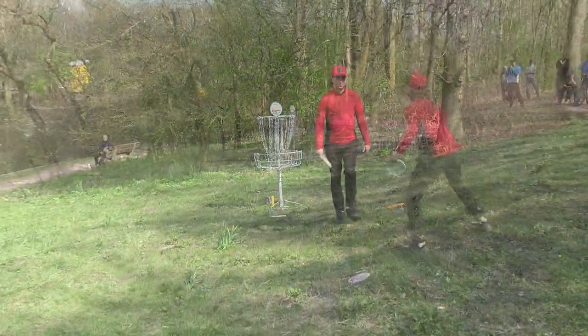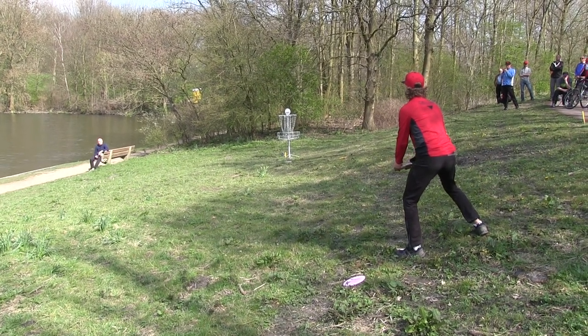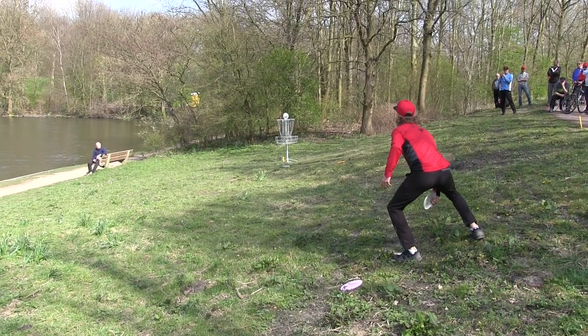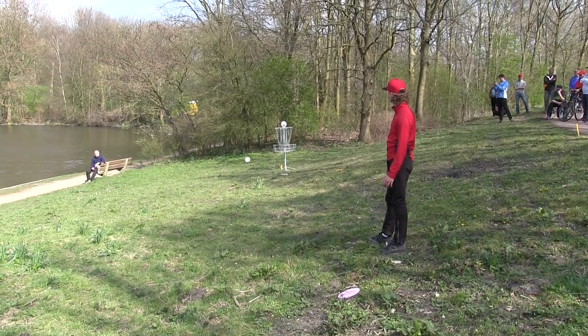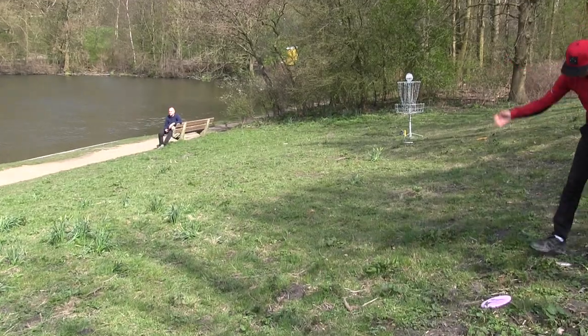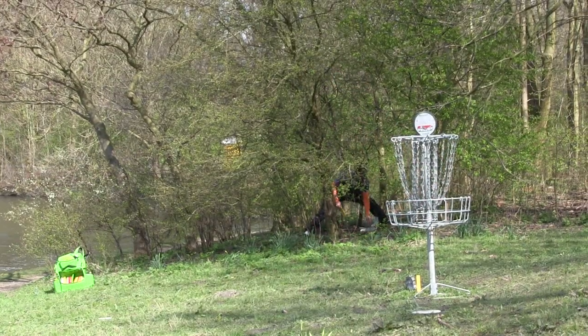I think it's 9. You think it's 9? 9 meters. I think they agreed he could jump. So he does, and just off the top. Ah, he's lucky. That could have been wet. Okay. He's lucky.